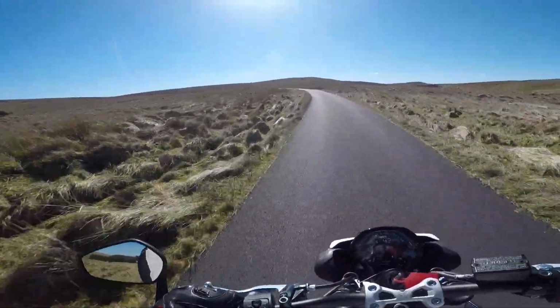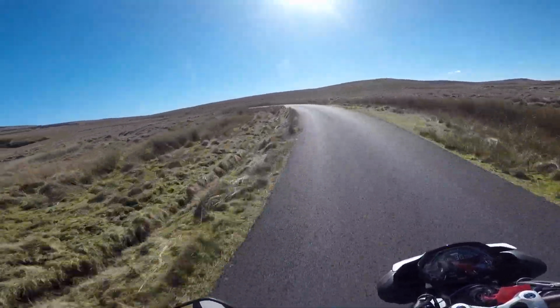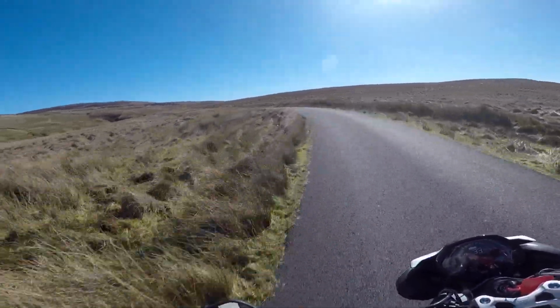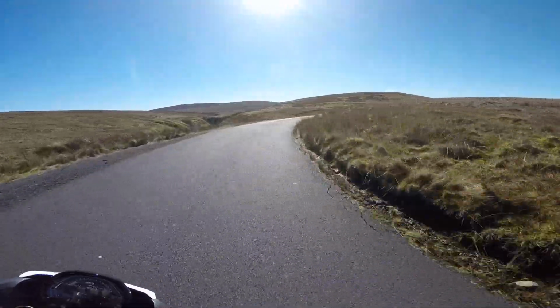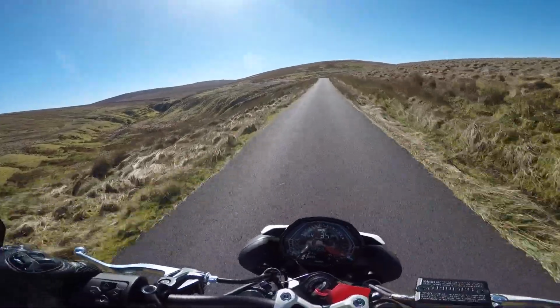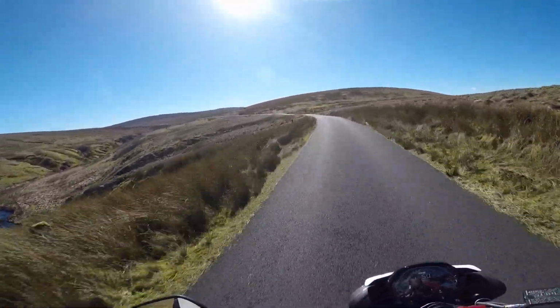The bar end mirrors are gorgeous. There's no vibration from them. You can see perfectly well behind you. And they just finish the bike off. They make the bike look that bit more handsome, I think. Listen to that induction noise. Absolutely gorgeous.